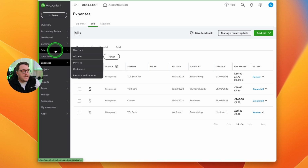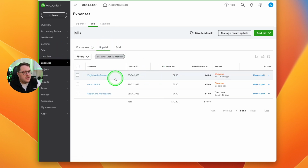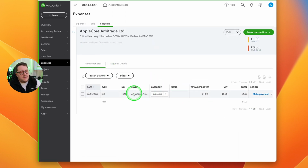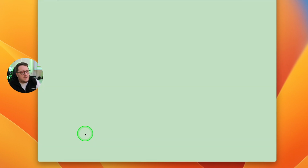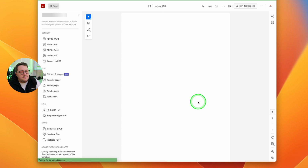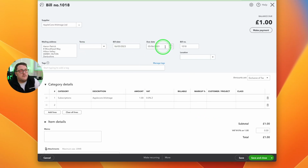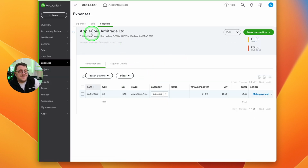If I look in here at the expenses and the unpaid area, and I look at this £1 here for this Apple Core arbitrage, I click onto it, looking into here, the only place it tells me where to make the payment is there, nowhere else. I haven't been able to, and that's just on the PDF, remember, put in anywhere in here where the payment needs to be made to. All I know is £1 needs to be paid to this company up here. That's it. That's all that's gone.